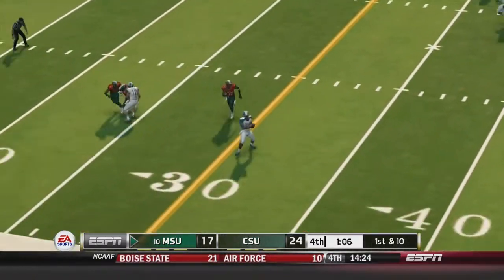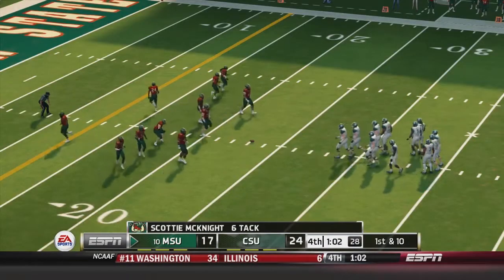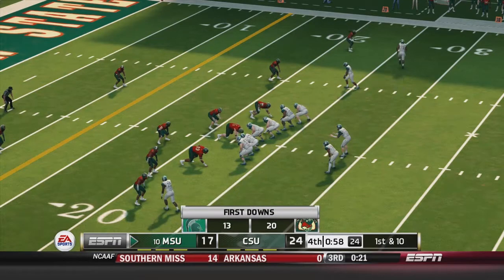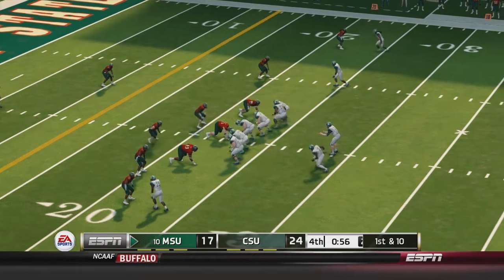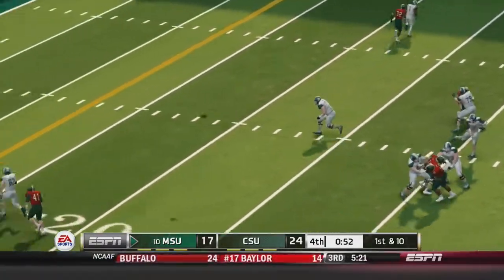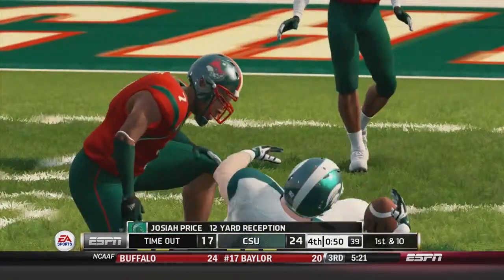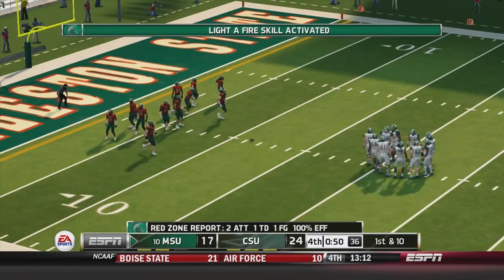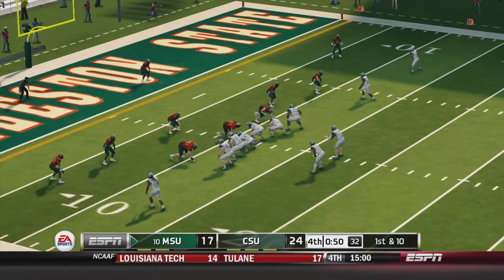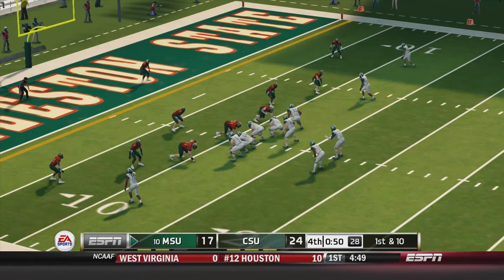O'Connor is trying to drive his team down. Good pass here. 1:04 left to go. Down by a touchdown. O'Connor drops back, looking for an open receiver. Finds one. Great gutsy throw to Josiah Price. 12-yard catch. He was well defended by two guys there. And that's going to set up a 1st and 10 with 50 seconds left inside the 15-yard line.